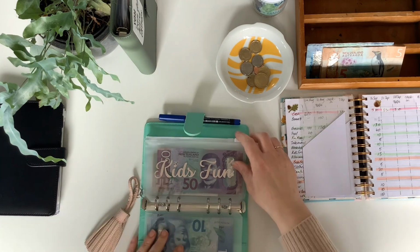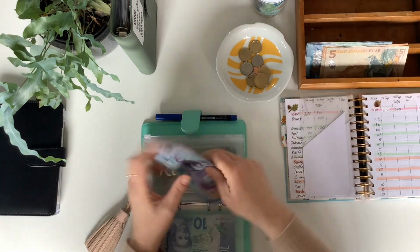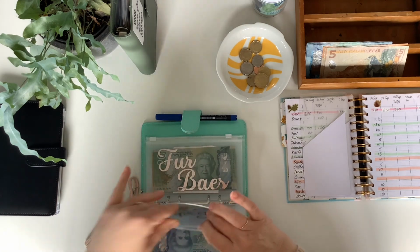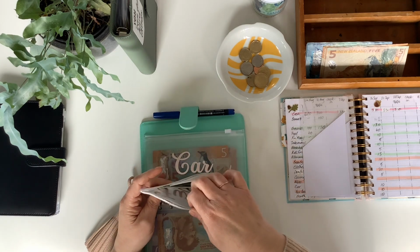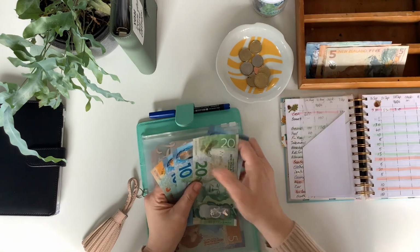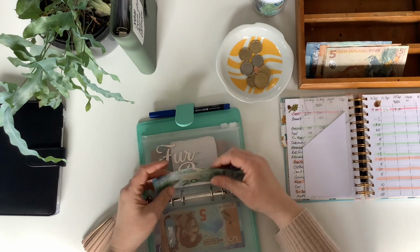Back up to kids fun. It's just getting $5 this week. Already has 60, so now it's 65. Furbays are getting 10. So they now have 20, 30, 40, 55.